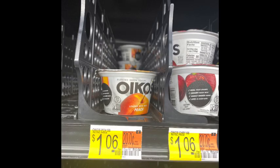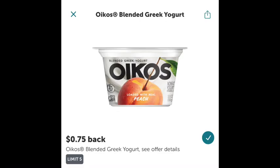That is amazing. The next rebate I decided to do was on the Ecos yogurt. This is a Greek yogurt, blended Greek yogurt, in fact, $1.06. There is 75 cents coming back from Ibotta. Final cost of 31 cents. I thought that was a good deal.